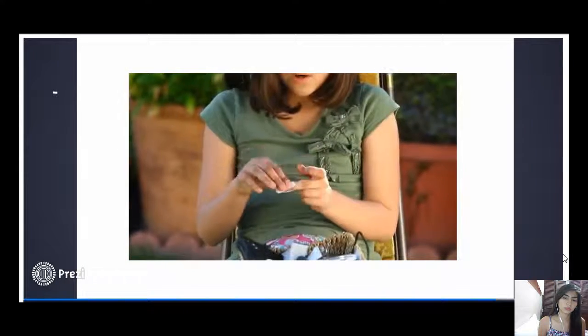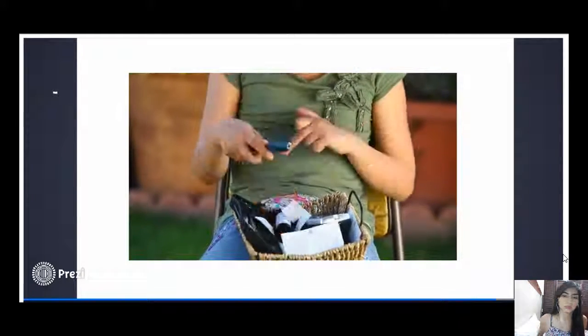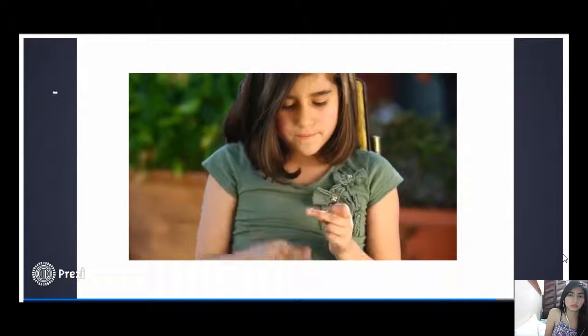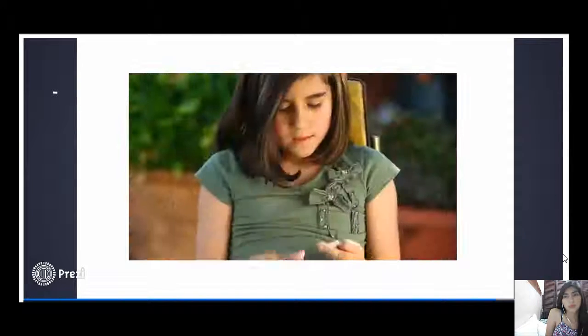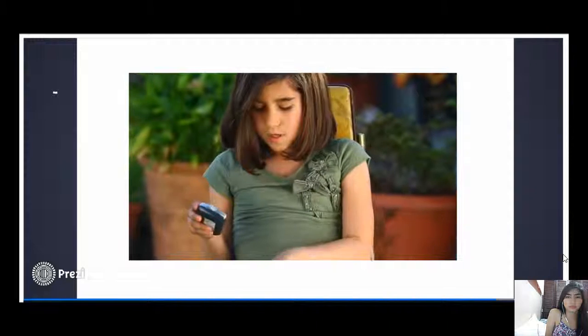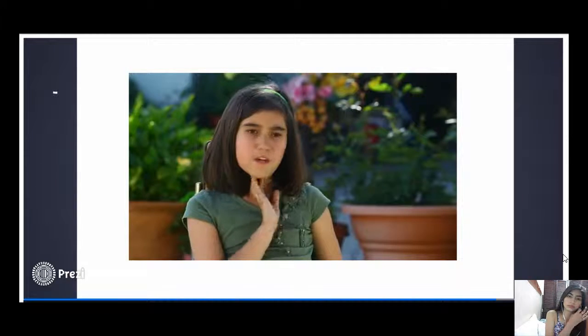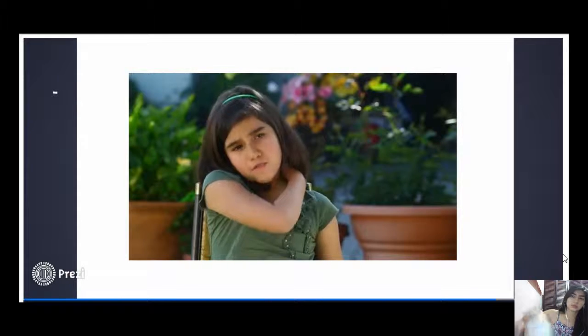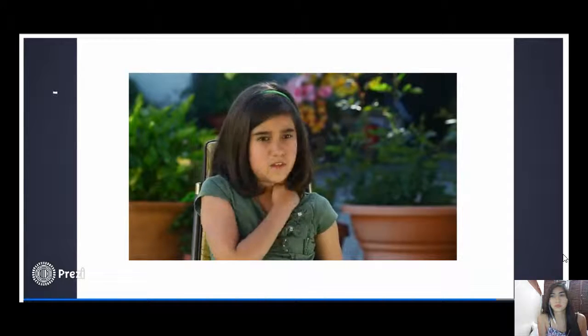I clean my finger, I grab my needle thing, and then I poke myself. She knows what to do. She gets her meter out. She checks herself in class. And I push the blood into the little strip. Diabetes is like a medical condition that some people have, and sometimes kids.